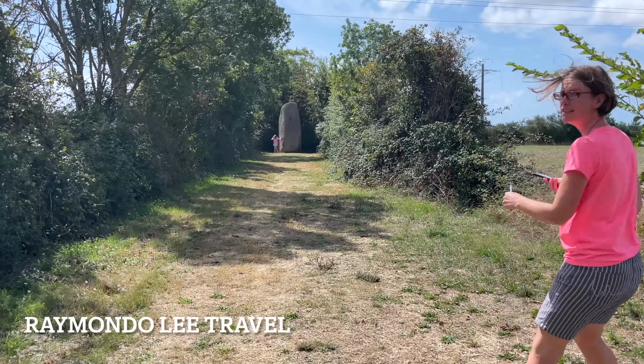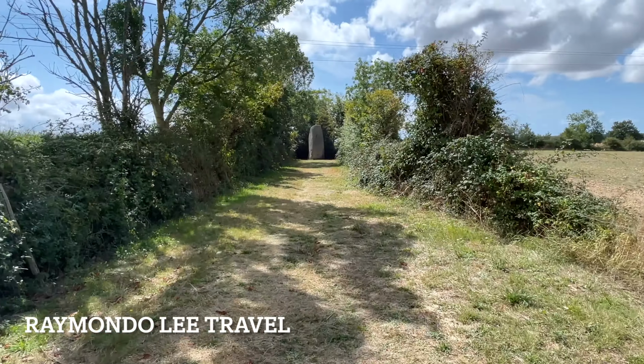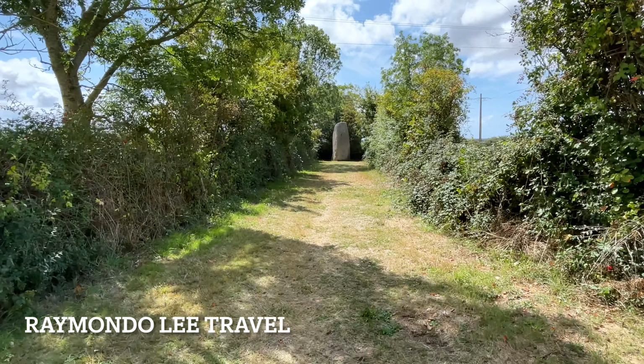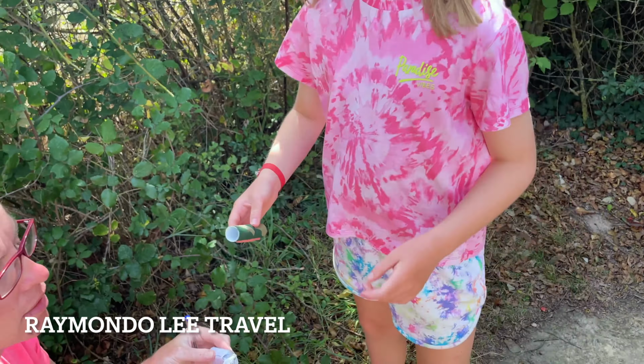Help, help. I'll try to take a photo of Jasmine hugging it, but he's just stuck right in front of me like that. Jasmine! And with this one, mummy found it.